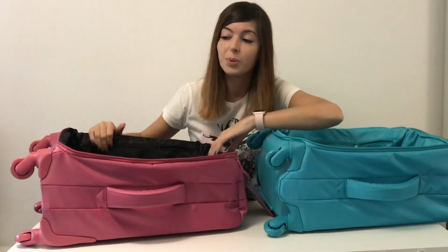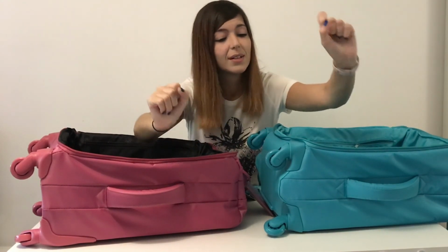This one is also a little bit bigger, so you can fit extra stuff in it, which is always a plus for me and I think for everyone.